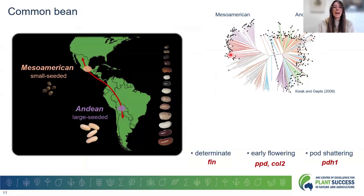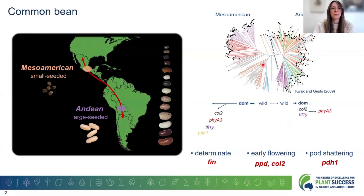And there's been lots of great work in the common bean space, including work from our group here focusing on flowering time adaptation, but other groups also identifying genes which confer determinacy and pod shattering. And it's a nice example as well of how, if we look through the genetic diversity, we're able to say that these genes have been independently modified in these two gene pools and also acquired in different orders.